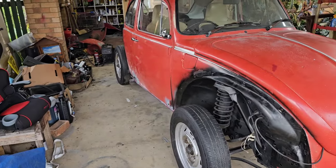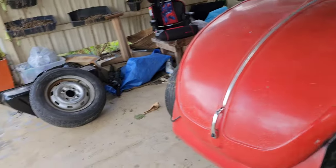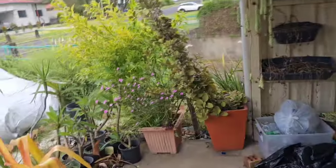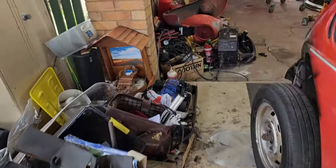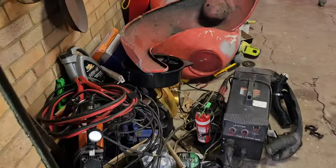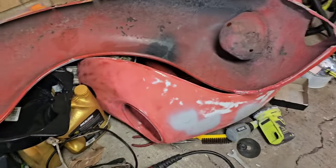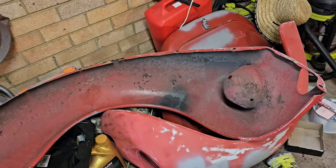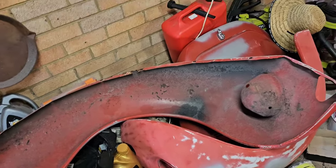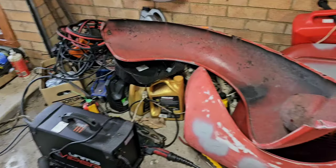So in today's video, it's Monday afternoon, it's 5 or 6 o'clock, and I've got an hour or so to mess around. I'm going to clean the inner front guards, get the grease and that out of it, shoot some of the black rubbery stuff underneath it, get it all cleaned up, and get the inner guard painted, hopefully, in today's episode.